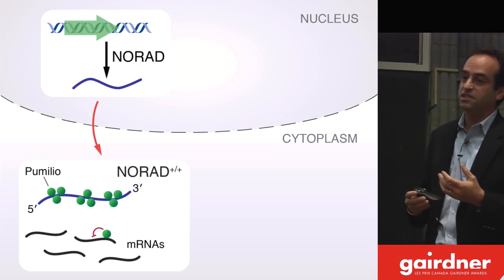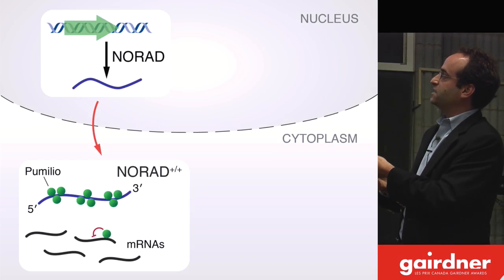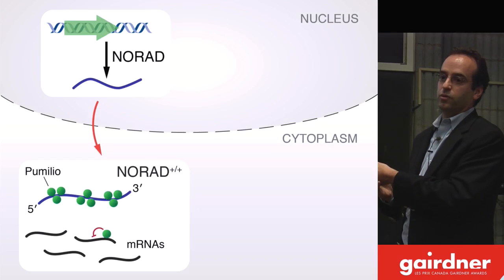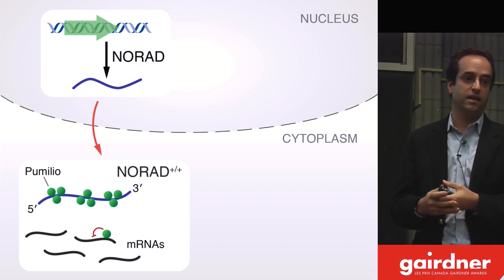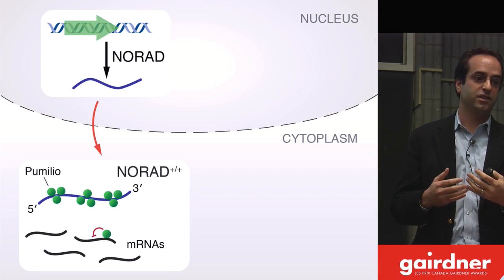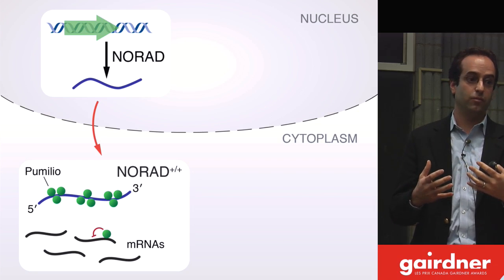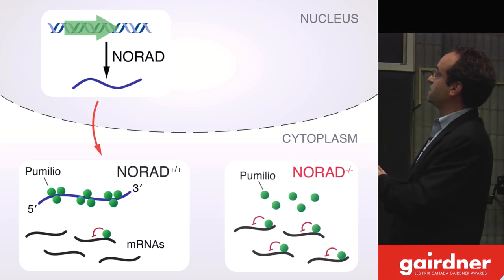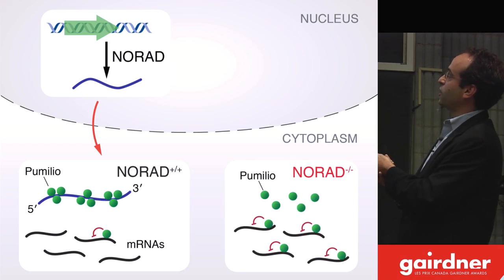So based on all of these data, we hypothesized that NORAD represents a very strong binding platform for PUMILIO in the cytoplasm. It's present at approximately 1,000 copies per cell. It has probably at least 15 binding sites for PUMILIO. So it can sequester up to 15,000 molecules of PUMILIO per cell. And when NORAD is deleted, this pool of PUMILIO is then released to hyperactively repress targets.